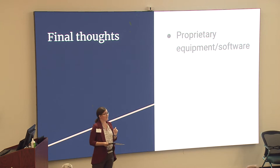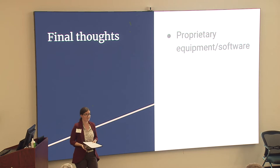This is something that matters, especially for a place like the Naval Academy. If you're asking students to use proprietary software that either A, they have to pay for, or B, they have to find a way to use on campus, it's important that you say that at the outset.